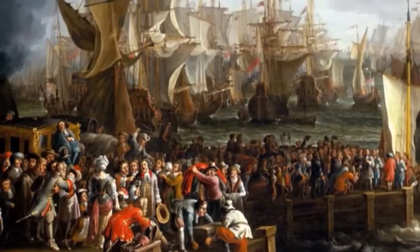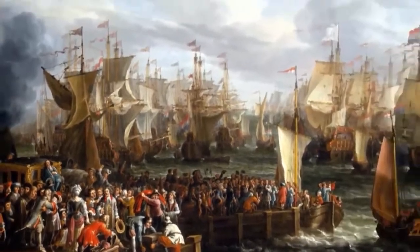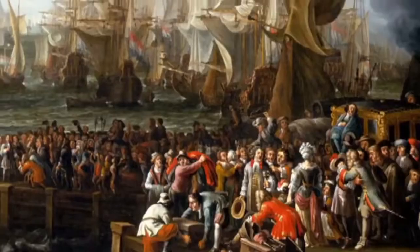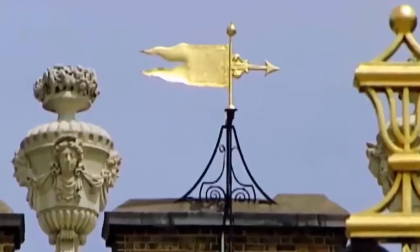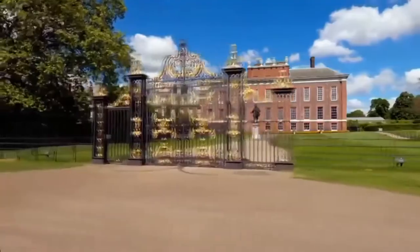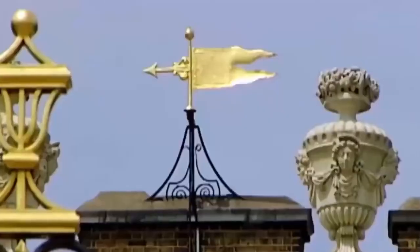He had his navy out at sea at battle, and by knowing what direction the wind was blowing in, he'd know whether the battle would go in his favour or against him. But it's what lies beneath this weather vane that makes it one of a kind. What William did was he commissioned a really ingenious object that's somewhere between art and engineering, and what it meant was that he didn't need to be outside to see the direction of the weather.